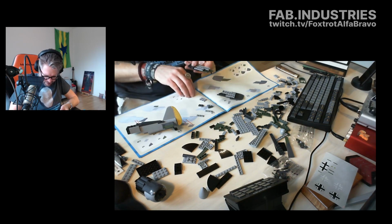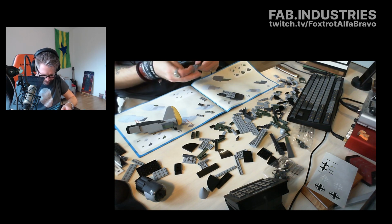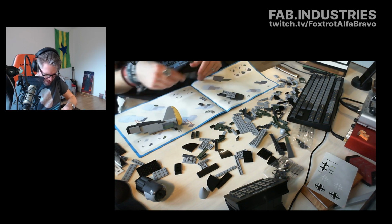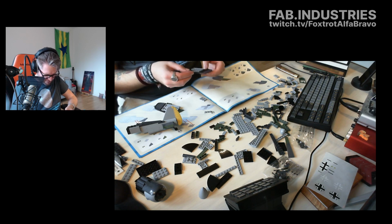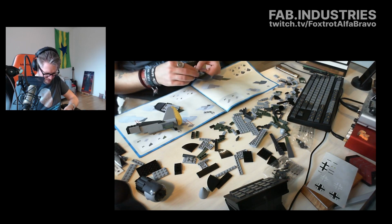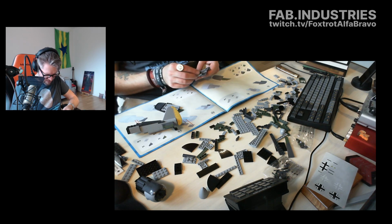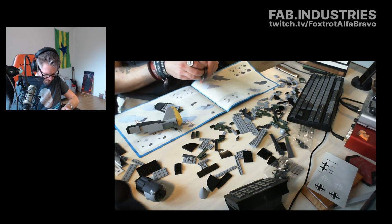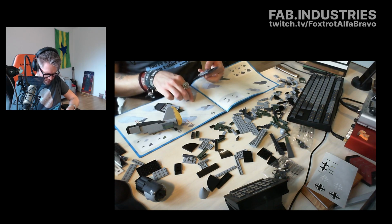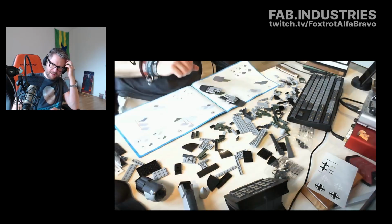Okay. What are we doing now? Putting this here. Then like this, I guess. Some weird part of the wing tip. Something. Oh, but that's not... Wait. It's like this. Okay, right. I can put that to the side, I guess.